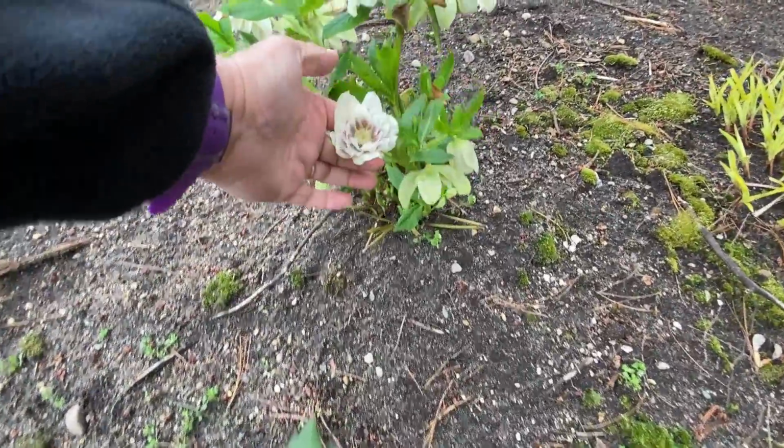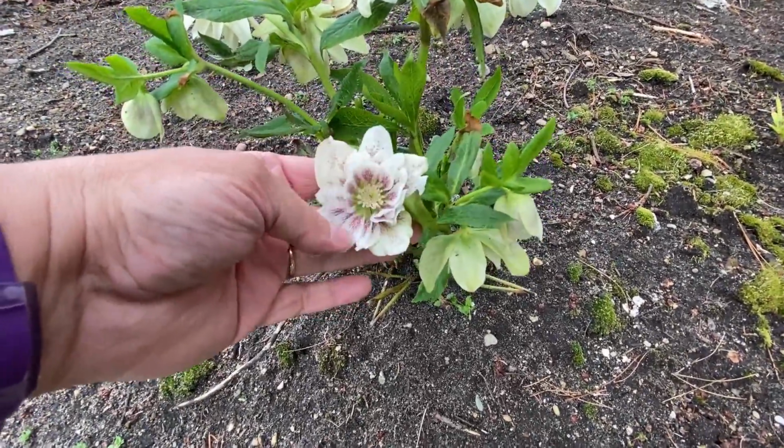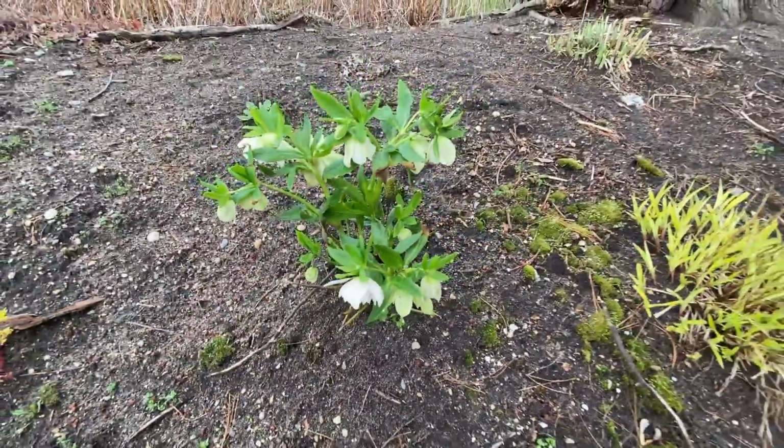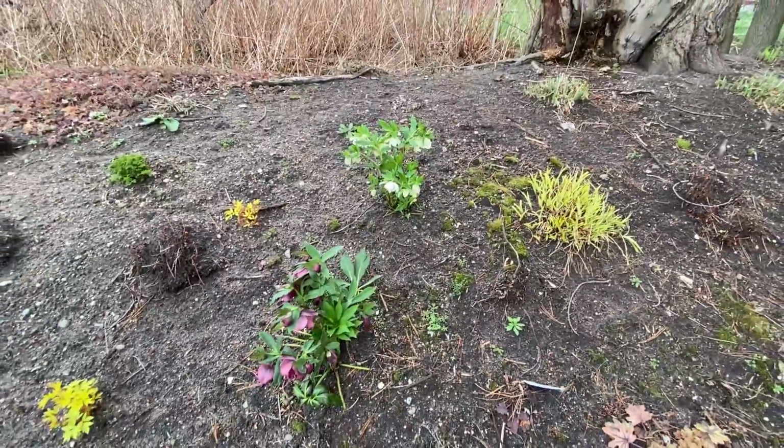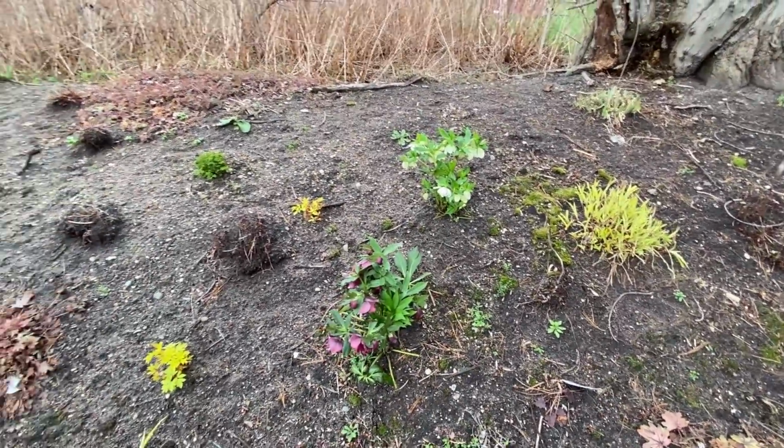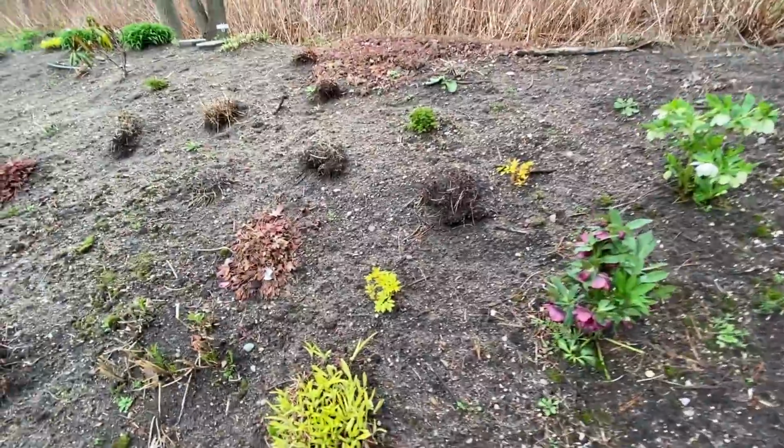And what do we got here? Ooh, I think that's Confetti Cake. Really nice. So these I think I just planted last year. That's probably why I forgot about them. So yeah, one year of growth in the garden. That's starting off to be a pretty nice clump.